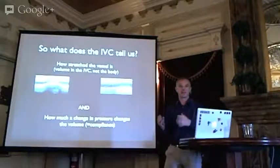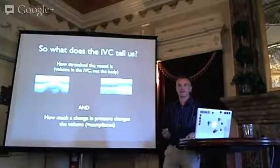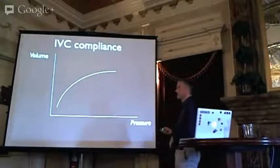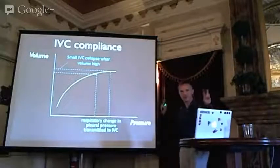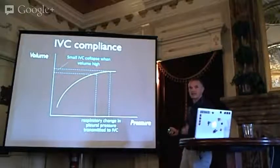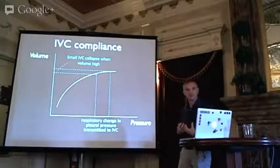And the way a pressure changes to volume, or a volume changes to pressure, is called compliance, isn't it? And everything in physiology has a compliance curve that looks a bit like this. A flat bit and a steep bit. So if you're fairly full, as it were, you've got lots of volume, you're on a flat bit of the curve. So as you breathe in and out, there's changes in pleural pressure as they're transmitted to your IVC.